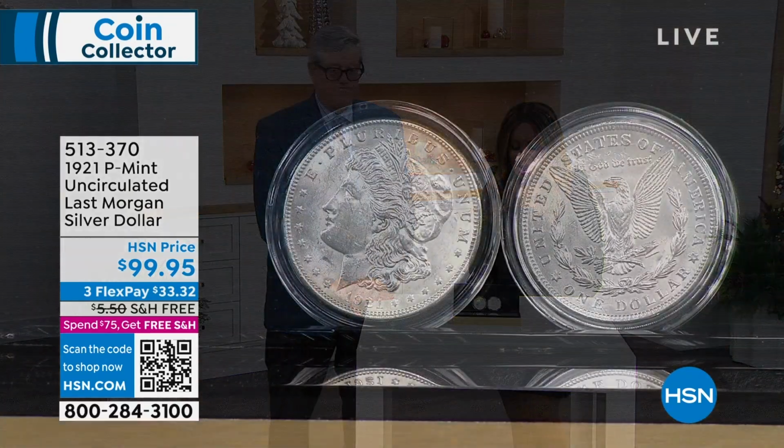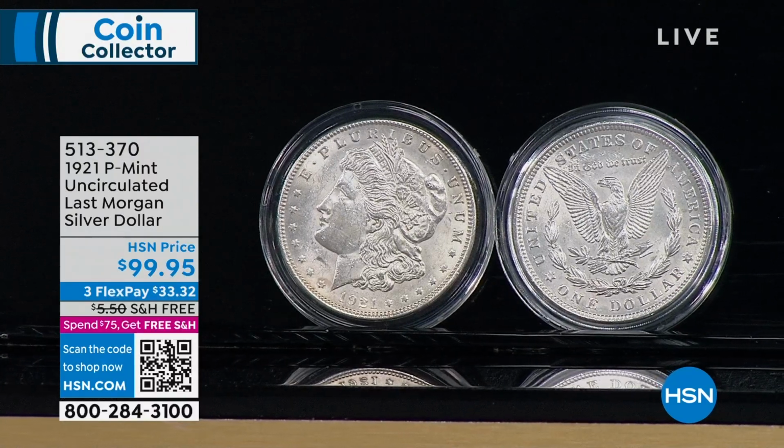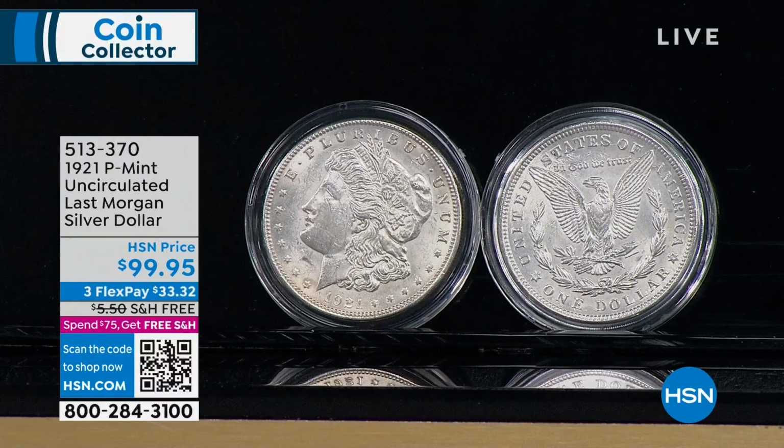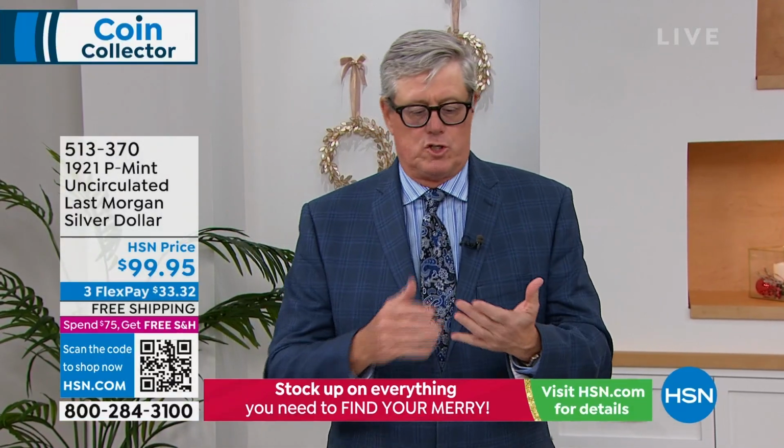We're not going to waste any time, but we're going to dive in and let's talk about our uncirculated last Morgan silver dollar. Well, it's interesting. What we've been selling, this is my third hour today. Silver has been absolutely monstrous all day long. Silver's moved up 15% in the last three trading days. We've held our price for everything that we've done. All of our silver products have been the same price. We've held them. This is no different.